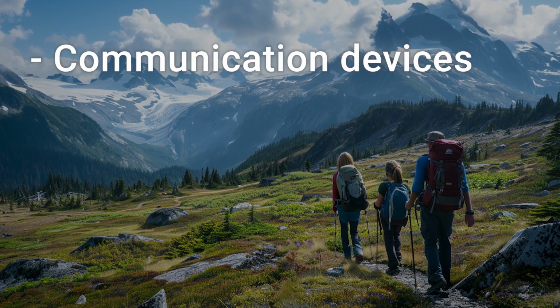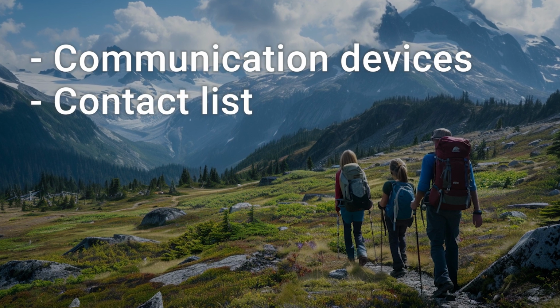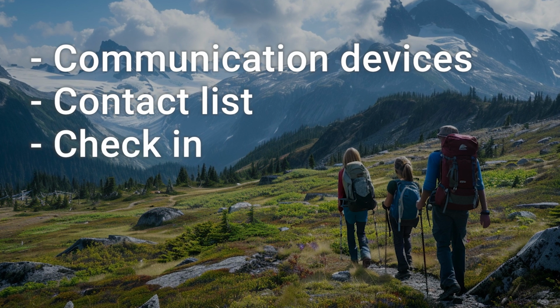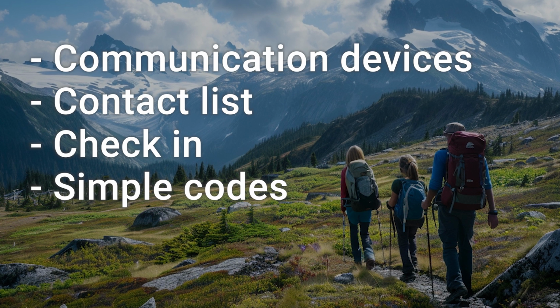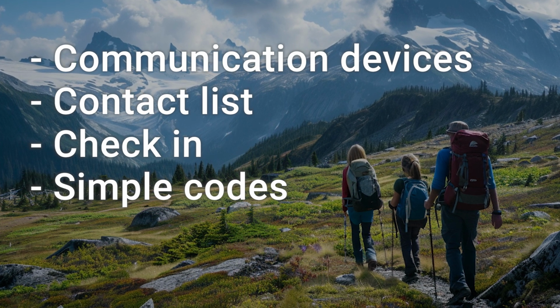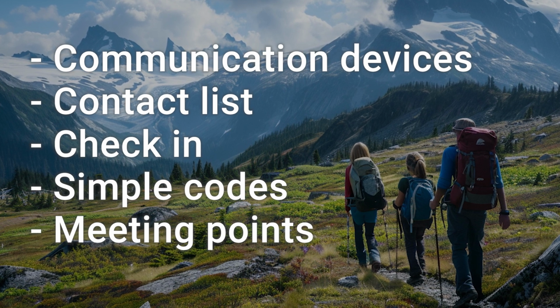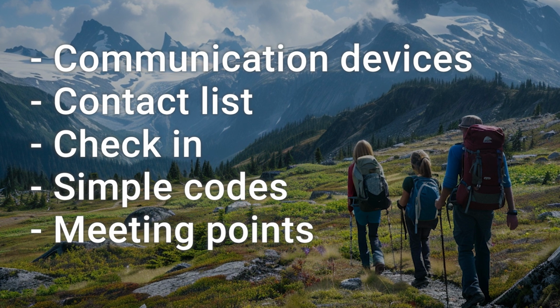Equip each family member with reliable communication devices. Create and distribute a contact list with important numbers. Establish and practice regular check-in procedures. Use coded messages or prearranged signals for discreet communication. Plan meeting points in case communication fails. By establishing solid communication plans, you can ensure that your family stays connected and informed during an evacuation.